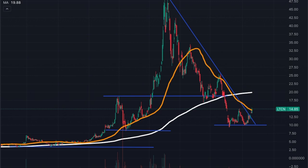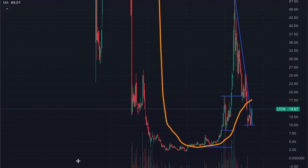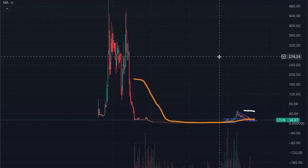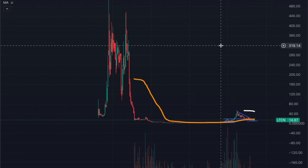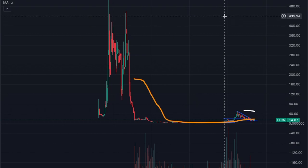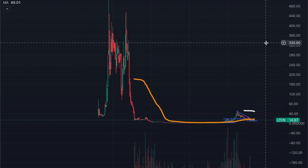We could see way higher volumes and way higher price action for LTCN still in the future. The potential is there. Let's look at the potential on the weekly chart. So you see it here. The potential for LTCN would be starting at 320, 360, 400, 430 or higher. So from 15 to these levels, it's quite a lot of excess.